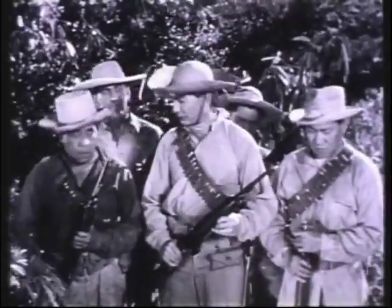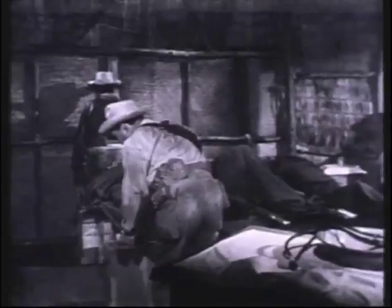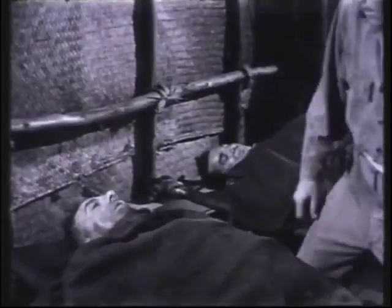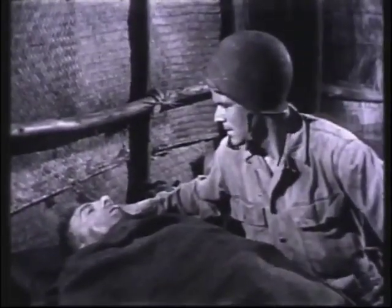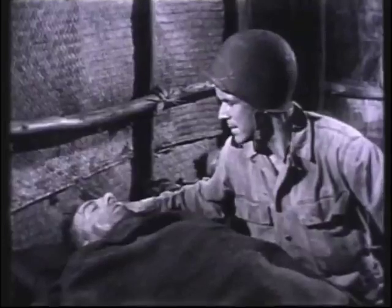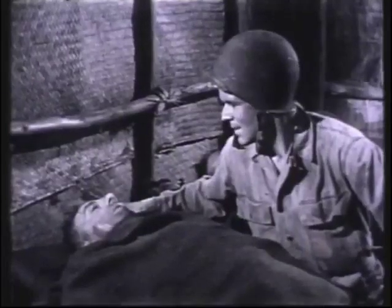This one's in pretty bad shape. We'll have to carry him. You're all right now. Take it easy. Hopper. Where's Hopper? We were together. We found him, too. You were carrying a dead man. We came so far. There's no place to go now.